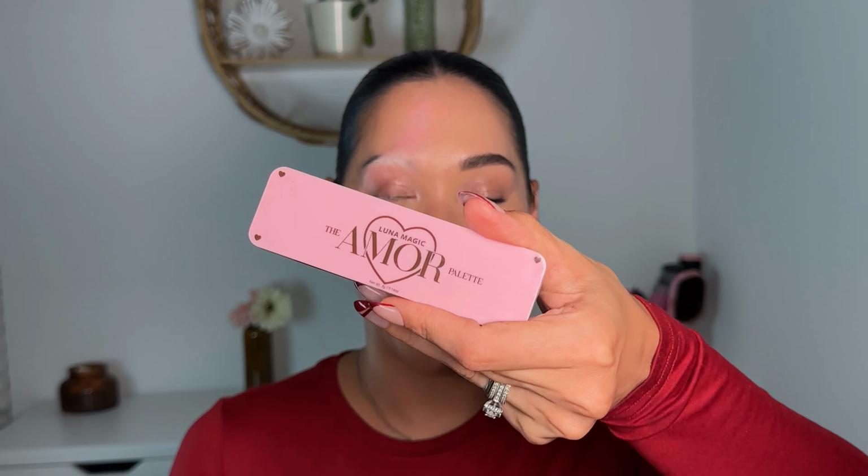Next, we have the Amore palette from Magic. This little palette comes with 5 different shades. These are absolutely perfect for fall. I'm actually wearing this one. This is In Love on the inner corner of my eyelids. This palette is perfect to take on the go. It's so small and convenient. You can just throw it in your bag. If you're like me, I do my makeup in the car a lot, and this is the perfect size.